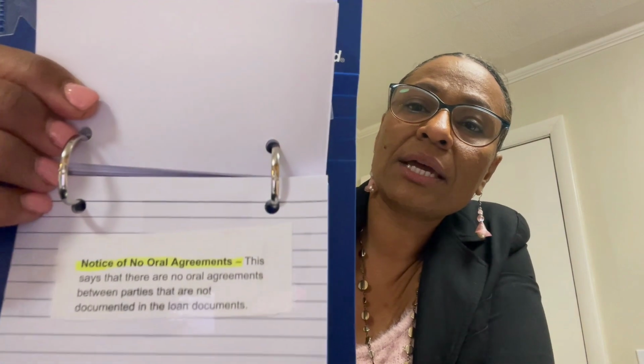We're almost done. Notice of oral agreements. This says that there are no oral agreements between parties that are not documented in the loan documents, and that's pretty self-explanatory. Attorney's representation notice. This document explains that the attorney who drew the documents does not work for you. He or she works for the lender.